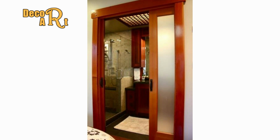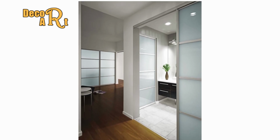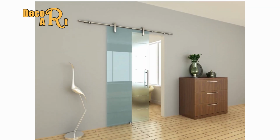A good door for bathroom blends well with the interiors of your house and protects your privacy. Depending on the structure of your house and the placement of your bath area, there are various styles of doors available in the market. Read on to explore the best bathroom doors India that suits your needs.